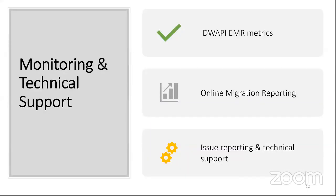So, monitoring and technical support. We'll be using the WAPI EMR metrics to monitor this. That's why we are urging everyone, if it's possible, kindly upload data before and also after migration.